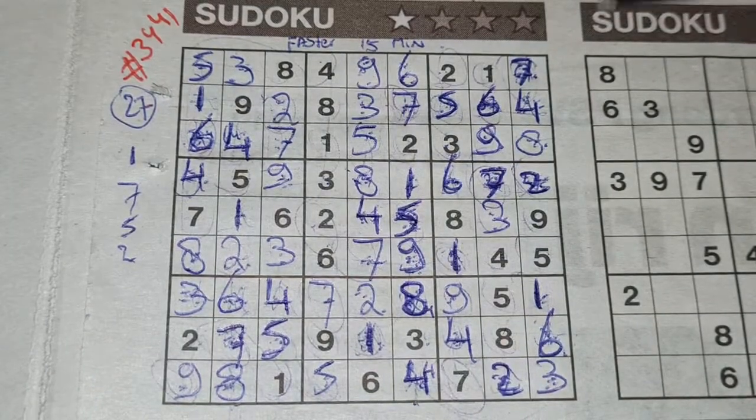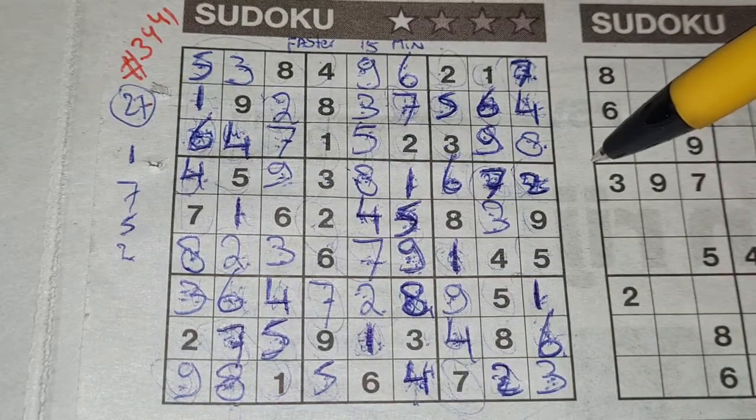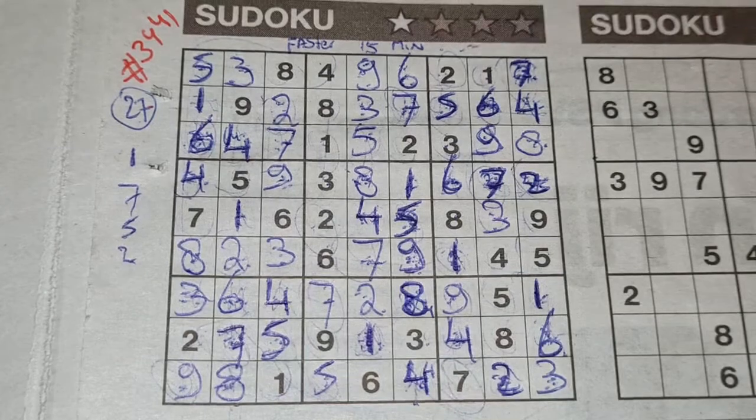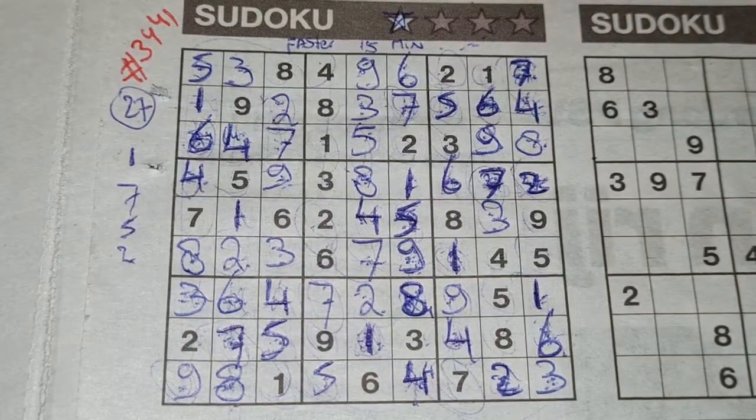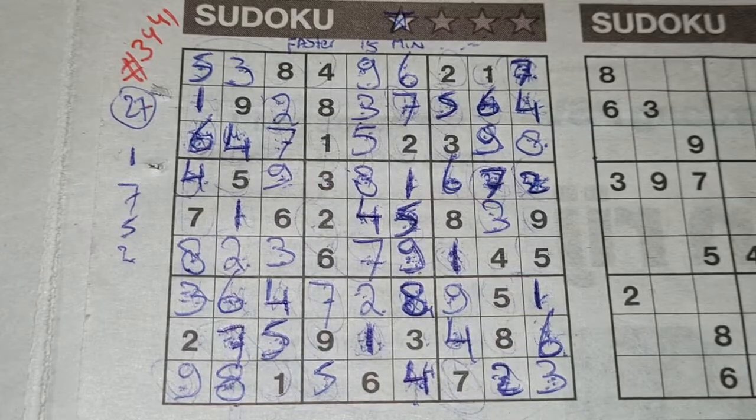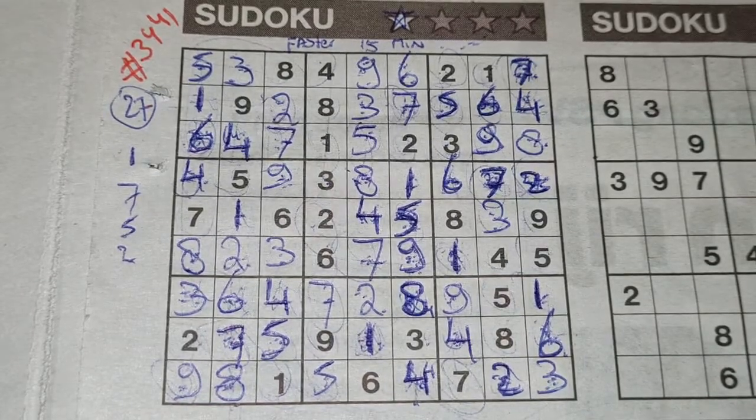Finished in 70 minutes. Well, could be faster. Well, yeah, let me give this a 1 star. Maybe 2 stars. I do not know. I'm a little bit slower today, yes. But I like this one. I really do. Do you think so?